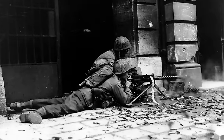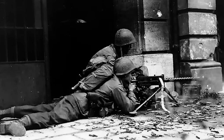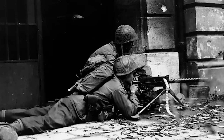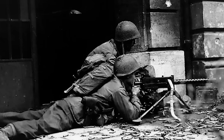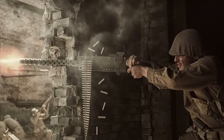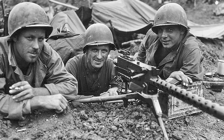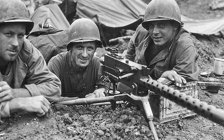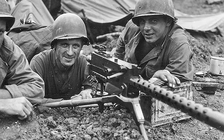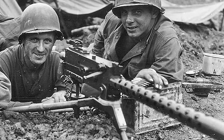Despite being light compared to other models, the M1919 required the use of a tripod or steady mount to guarantee stability and accuracy while firing. The weapon was used extensively to provide suppressive fire, aiding in keeping the enemy pinned down and enabling troops to advance. Owing to its efficiency, the machine gun was also used in the Korean War and even the beginning of the Vietnam War, after which it was replaced.